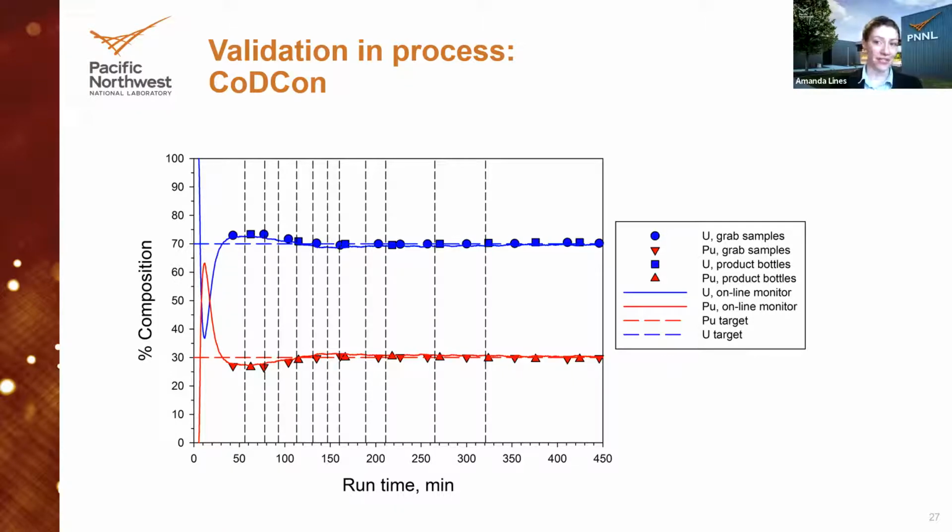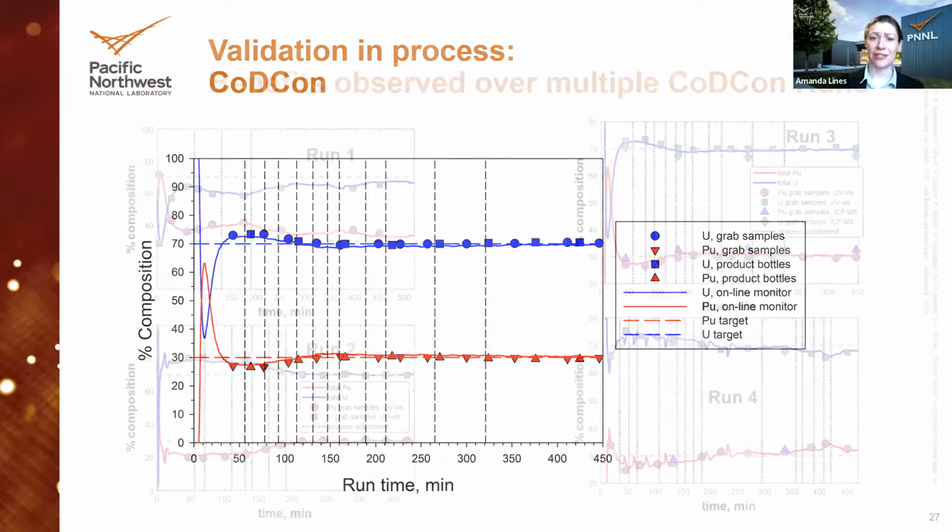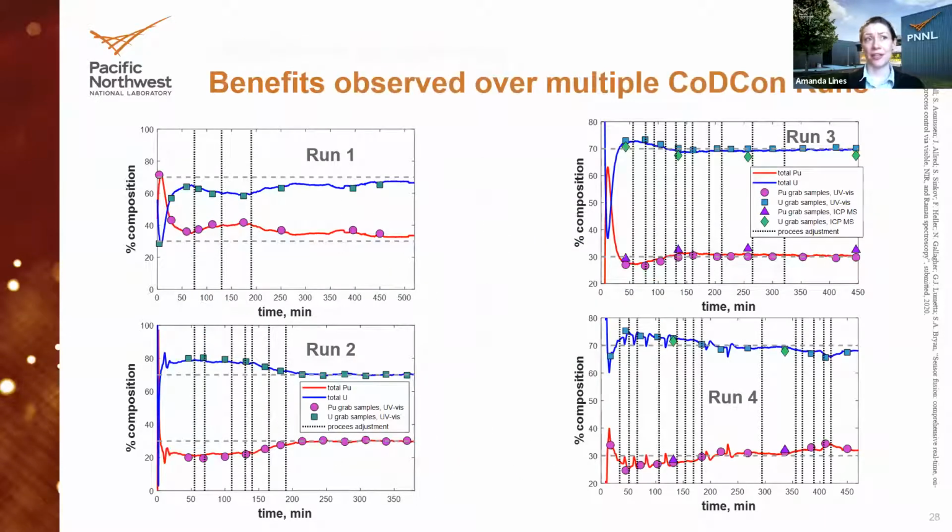So every 30 seconds, our system could tell the operator how much uranium, how much plutonium they had, and grab samples simply couldn't keep up with that. So we can see a tremendous step forward here in our ability to understand a process and control it in real time. And we actually ran several CoDCon demonstrations looking at different levels of used fuel simulant complexity and system conditions.